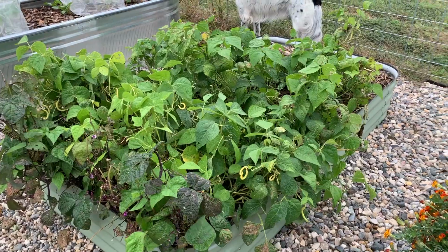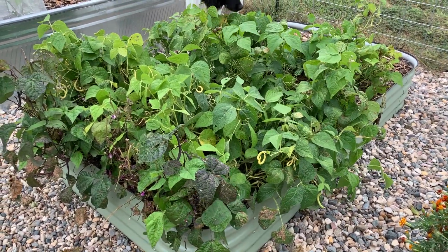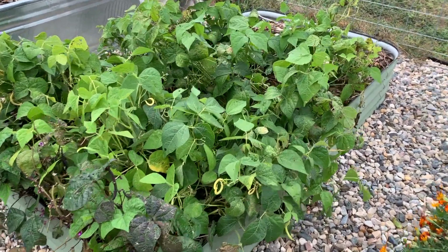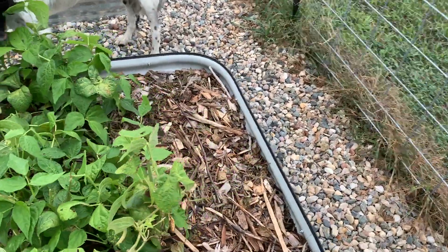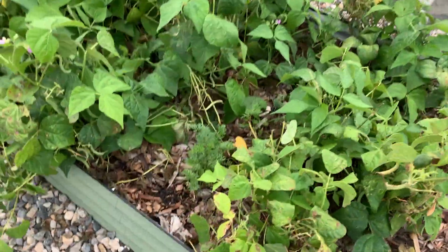The beans kind of exploded again and started producing a lot, and since it's cooler, I've just been coming out every couple days to get a bunch of beans. But I did have some, oh, Gus is eating beans. I did have some that, the ones over here, that kind of died, so I pulled those.